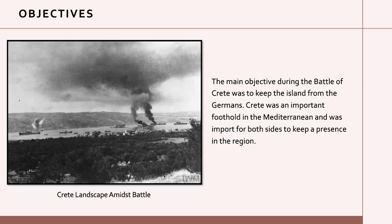The primary objective for both the Axis and Allied forces during the Battle of Crete was control of the island itself, which held immense strategic value in the Mediterranean theater. For the Allies, retaining Crete meant maintaining a critical foothold in the region, which would allow them to support resistance movements in occupied Greece and boost morale among other nations under Axis occupation.